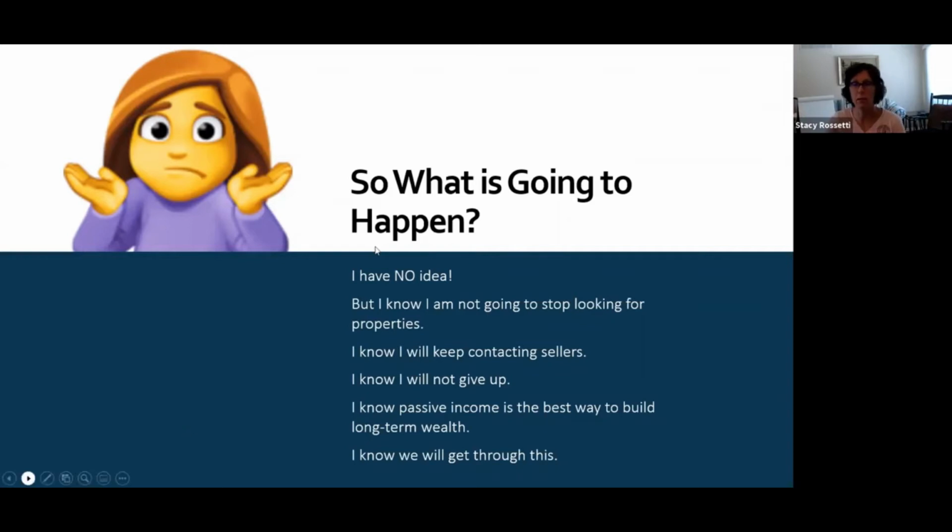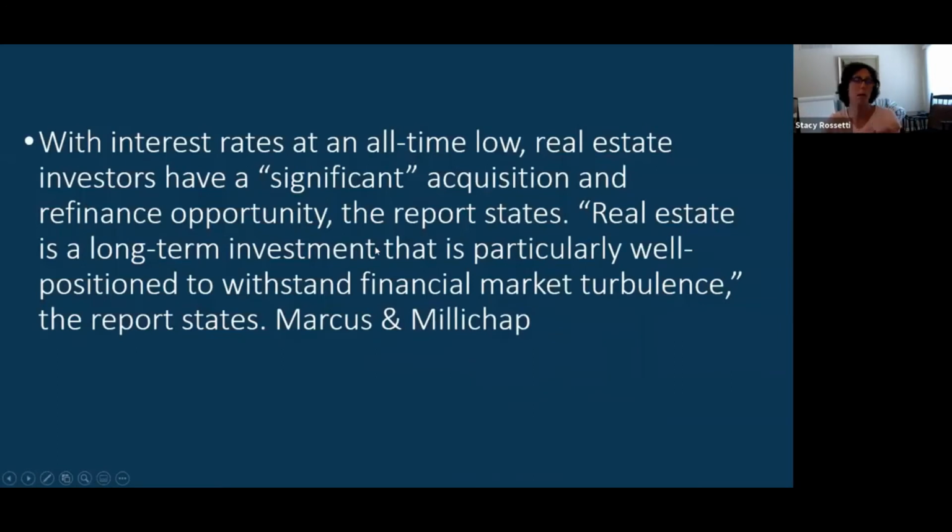Okay. Now, I'll move this up a little bit. This came from Marcus and Millichap. That's what it's called. Marcus and Millichap said, with interest rates at an all-time low, real estate investors have a significant acquisition and refinance opportunity. Real estate is a long-term investment that is particularly well positioned to withstand financial market turbulence, right? This is right from Marcus and Millichap.